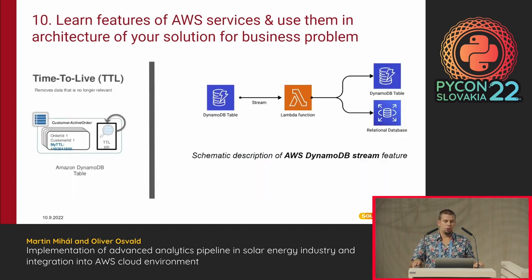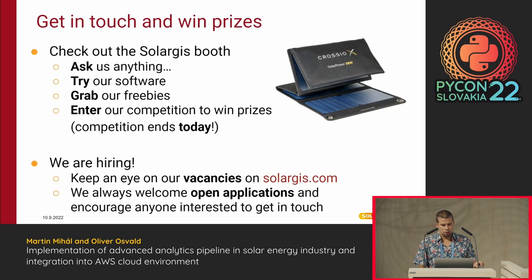So that's just my point. Really invest your time when you are making the architecture of any solution, because features like time to live or DynamoDB Streams, and there are hundreds of them in AWS, could really simplify your solution. So that's basically it, my 10 pillars of what I would like to have known before I started to migrate into the cloud.